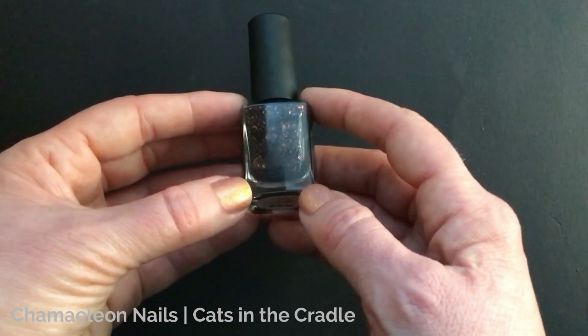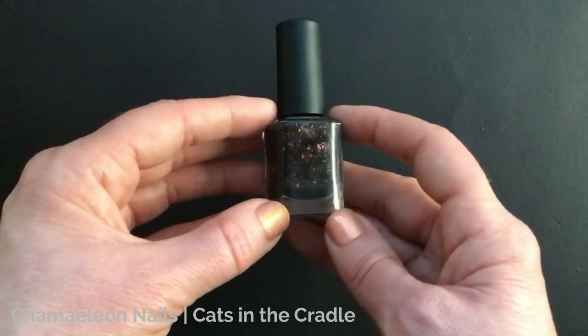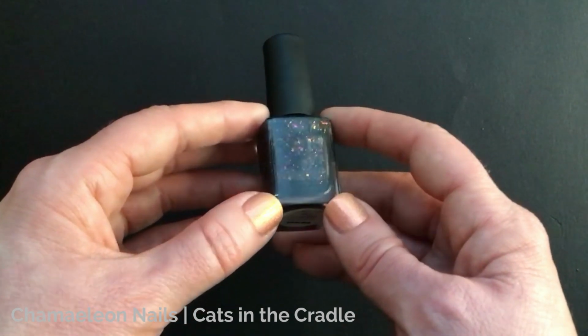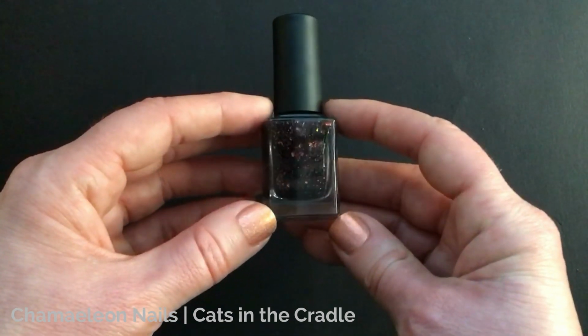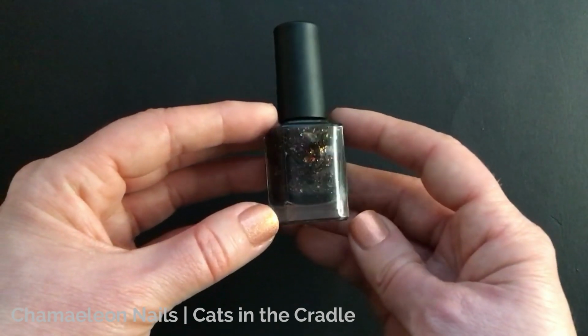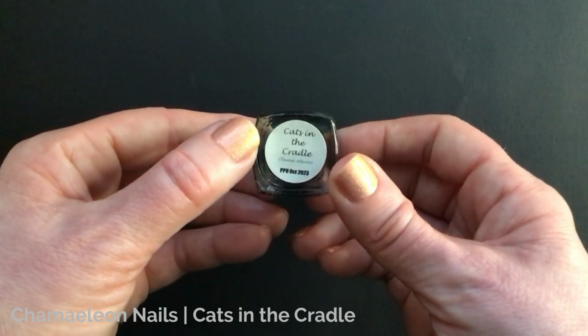But this was such a fun polish. It was so effective, and all I really wanted was this polish, some amazing grunge CDs, and my Doc Martens. This was just a really fun polish. Chamaeleon Nails, Cats in the Cradle.